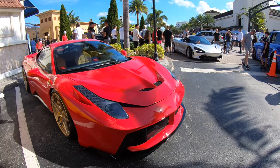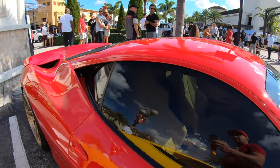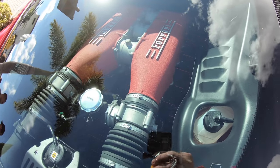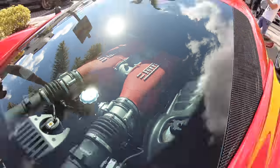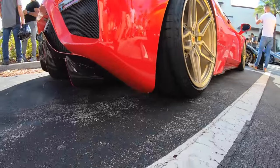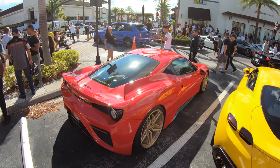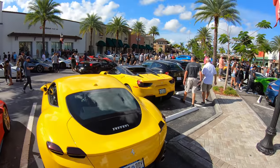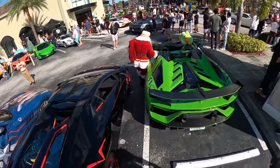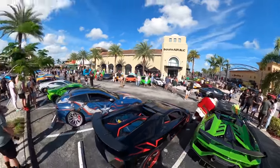I guess if I was going to take one for free, it would be this one right here. What do you guys think about my choice? Is it a good one or a bad one? And this is not even knowing the model or the horsepower, but I just love the design and the color. Well, I guess now we know what's Santa's favorite car and color.